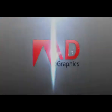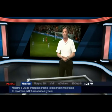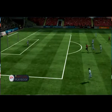At this NAB, Orad is proud to announce its integration with EA Sports' Virtual Playbook. Taking advantage of EA's FIFA game engine and Orad's Virtual Studio technology allows you to simulate gameplay. EA's game engine draws players that appear to be physically present within a real-world studio environment. Watch as I bring Fernando Torres, one of the world's best strikers, so we can see him in action. And here he is, about to score the first goal and take Spain into the next round of the UEFA Cup.